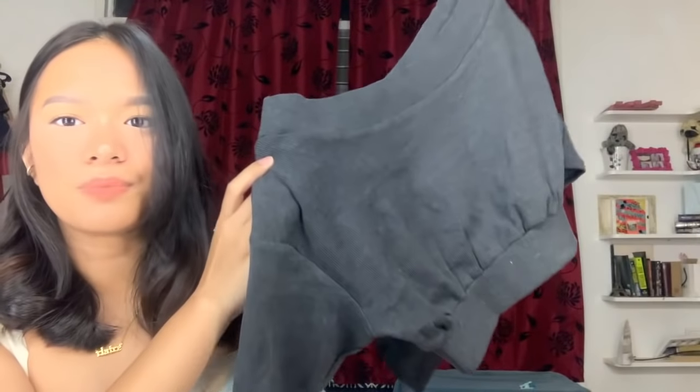And this was only 436 pesos. On February 21, I think this would cost like 700 again to 1,000 pesos. Parang ano lang, parang hindi nakaka-capture yung beauty niya. So when I wear it later, you will see why I love this top so, so much.